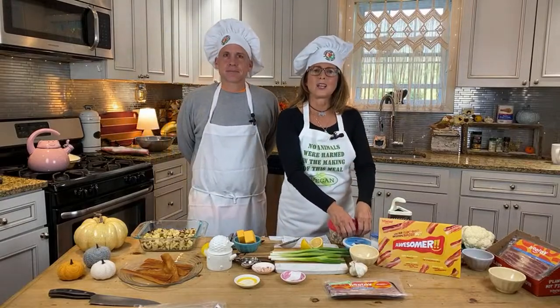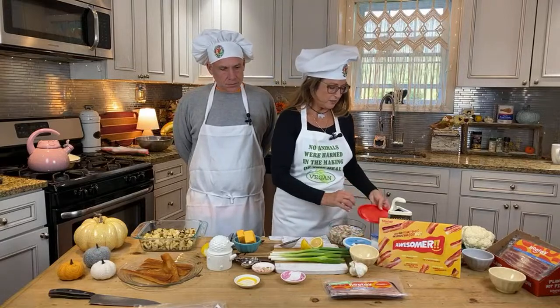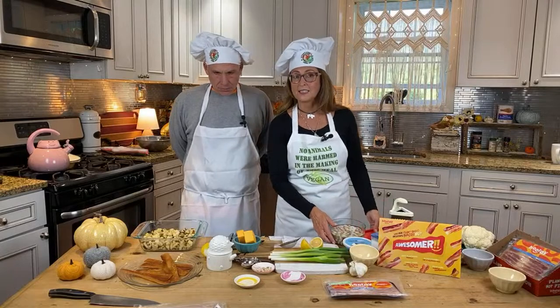Besides the fact that heavy cream is not a cruelty-free product, because it's made from milk, it's also saturated fat and it's not good for you.